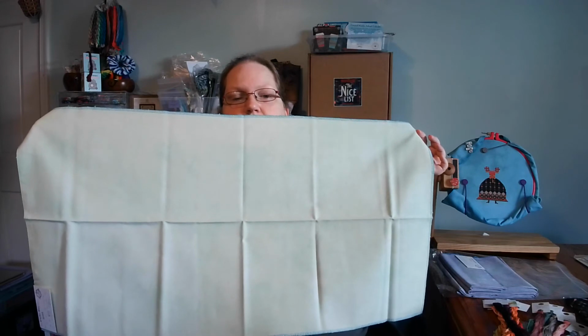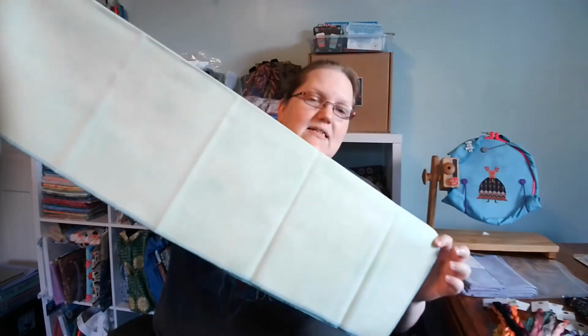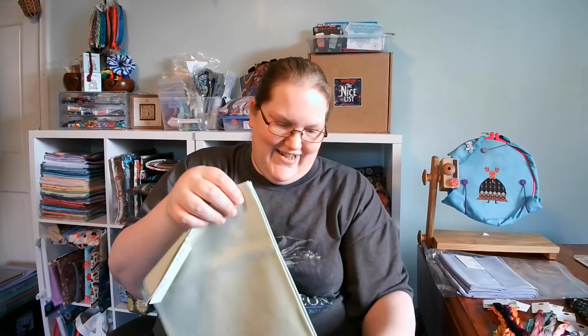Yeah. It's like a pale lime kind of color. It's gorgeous. Unfortunately, because the sun has decided to come out, you can't tell. So, I apologize for that. It is gorgeous, take my word for it.